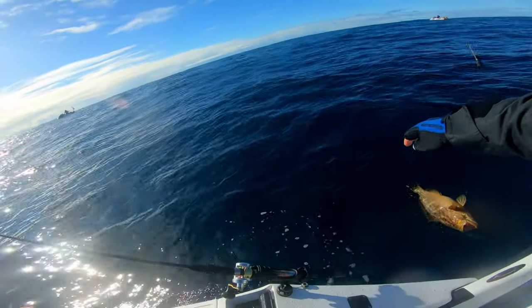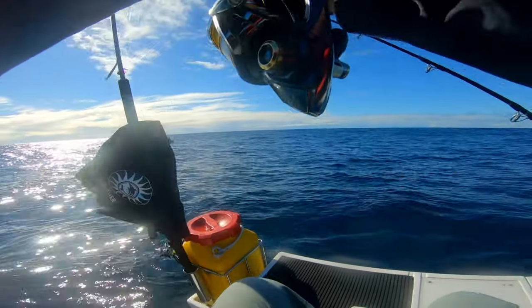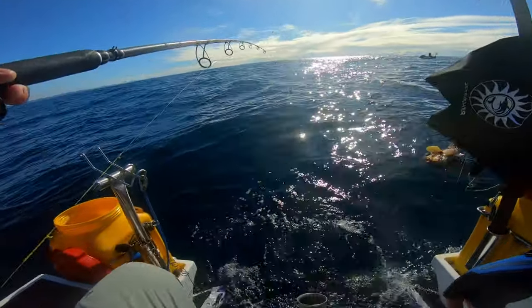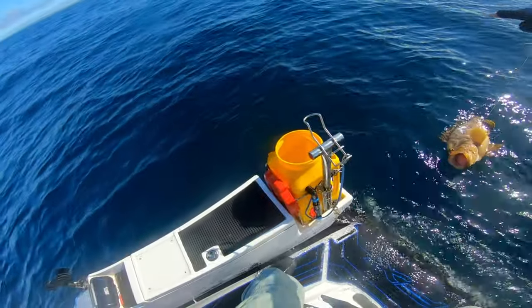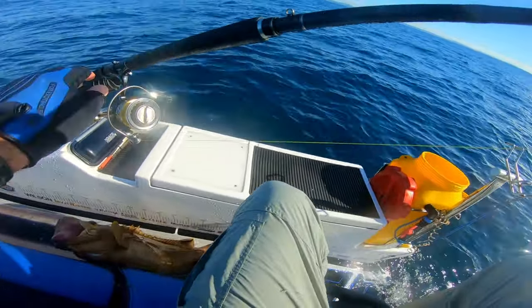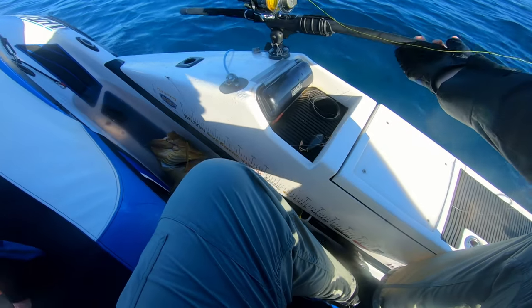Live bait rig does it again. I might go around the back with this one. Don't want to lose this one. This is where the tubbies come in handy. When you've got a big fish, you don't really need a net. You can just pull them up the back here. It's a decent one. There we go. Ooh. Something smells. I think he's got something in his mouth. It stinks.